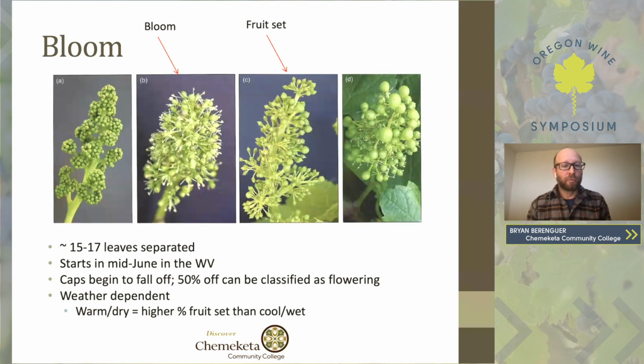Just moving into bloom, right? So this starts, as we talked, between 15 and 17 leaves separated. Starts mid-June here in the Willamette Valley. Caps fall off, and we classify basically bloom as 50% of flowering.